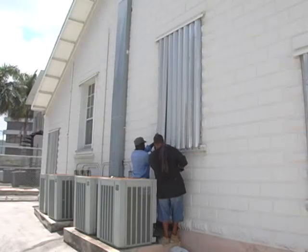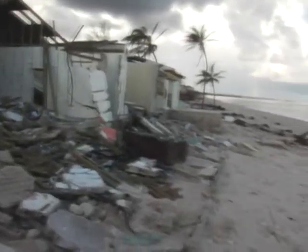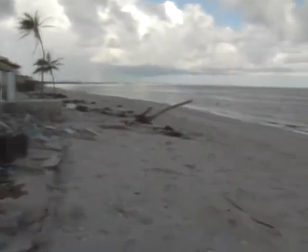Protecting life and property is a key part of hurricane preparedness. The Public Works Department shares important tips to safeguard your home and possessions as a hurricane approaches. Yes, it's obviously important for the general public as well to look at shuttering their buildings.